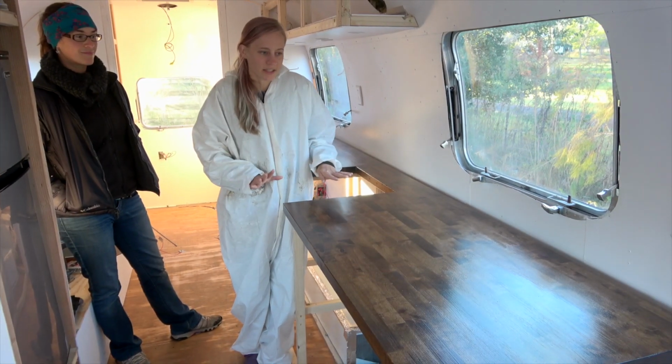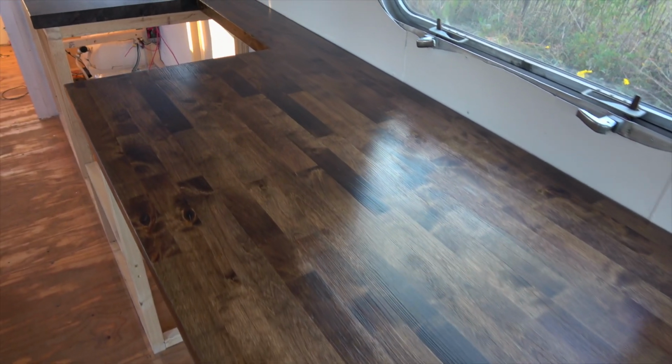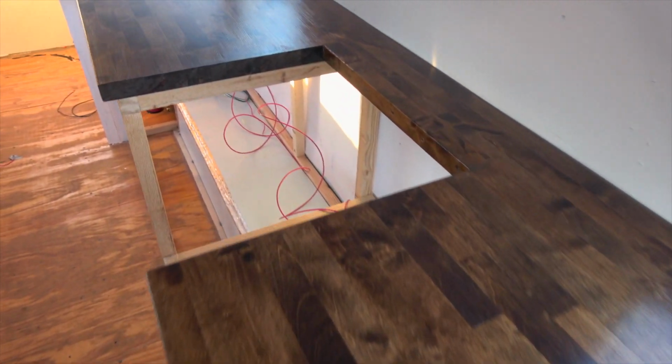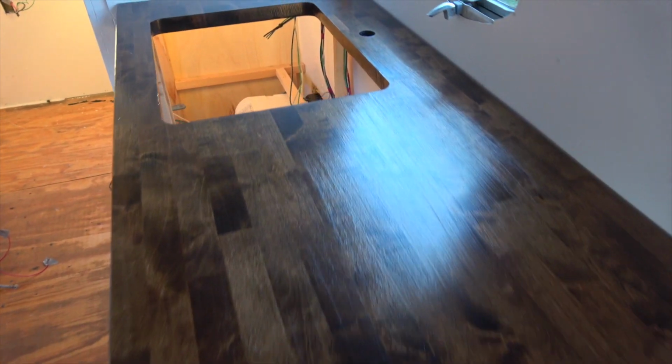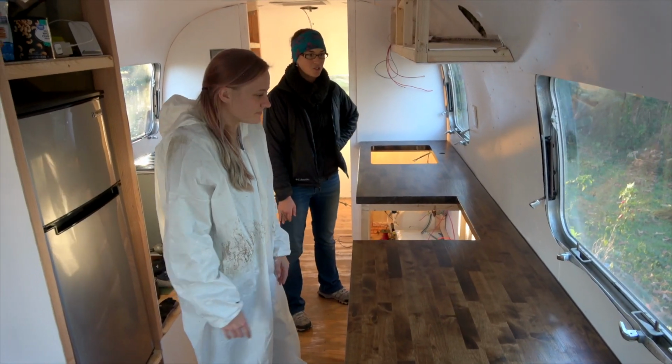Right now I'm in the process of polyurethaning it. It still needs to be sanded down and get one last coat on here to get it super smooth. As soon as the polyurethane or the clear coat is done on top, then we can go ahead and install our stove and our sink, and it'll really feel like it's coming together. It's gonna look really different.